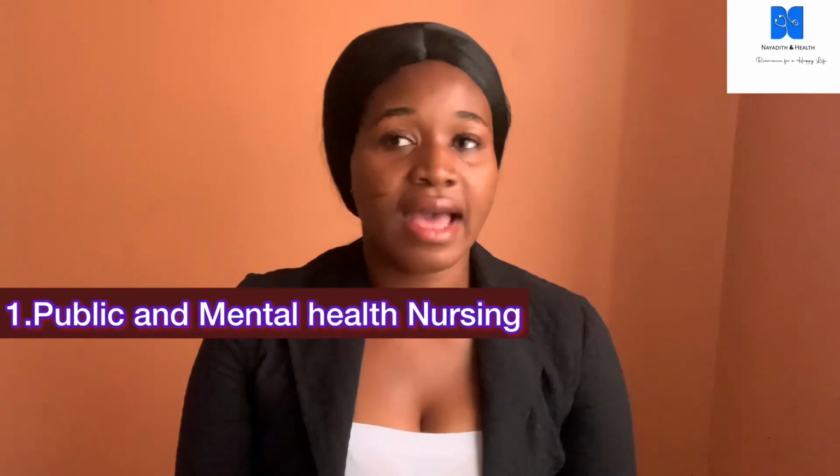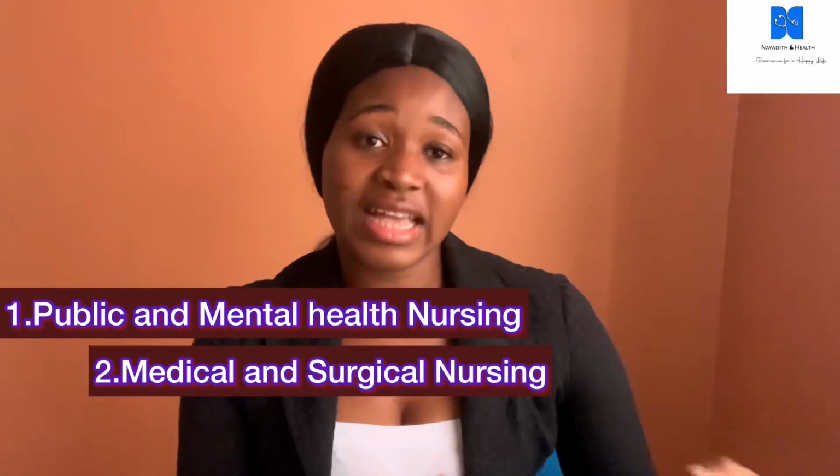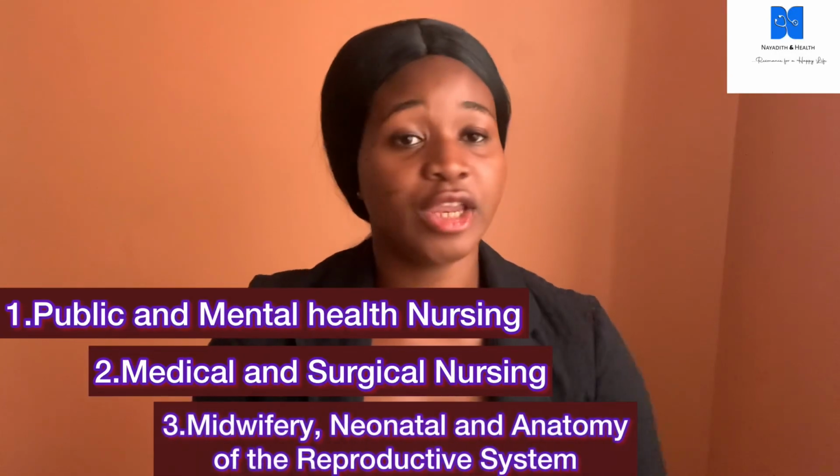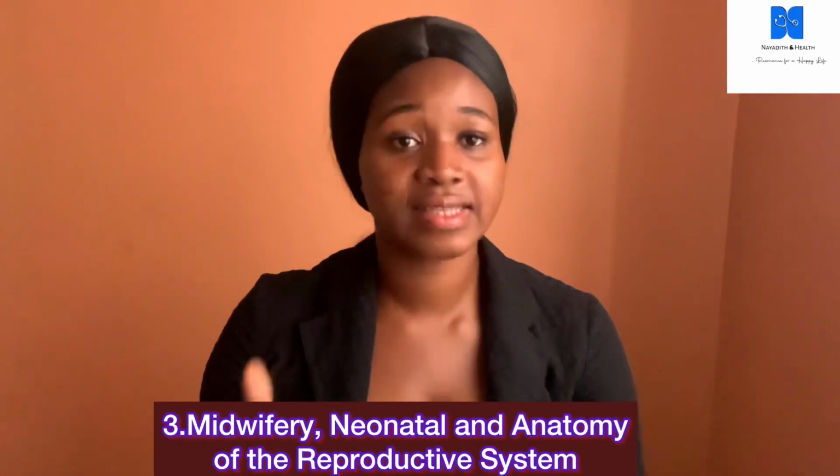The midwives also take the same public health and mental health nursing. And they also take the medical and surgical nursing. And the last part which differs: midwifery, neonatal nursing, and anatomy and physiology of the reproductive system. That is for the midwives. So the only difference between the nurses and midwives is the third course, or the test paper, that I mentioned. So the nurses will take the obstetric and pediatric nursing, and the midwives will go for midwifery, neonatal nursing, anatomy and physiology of the reproductive system.